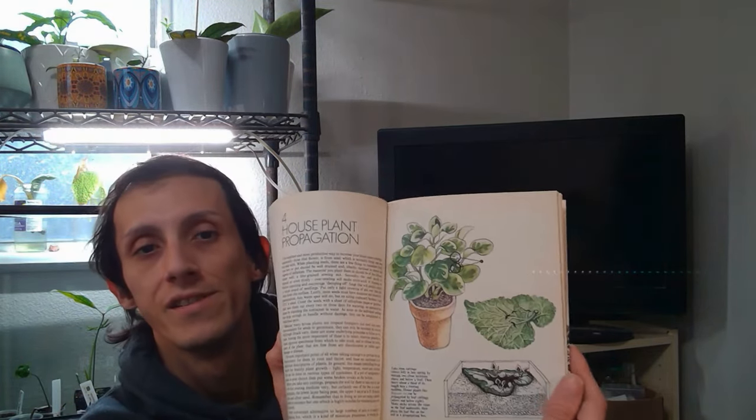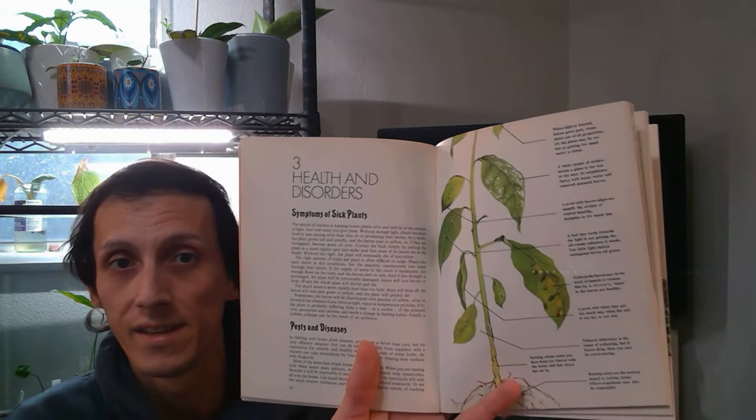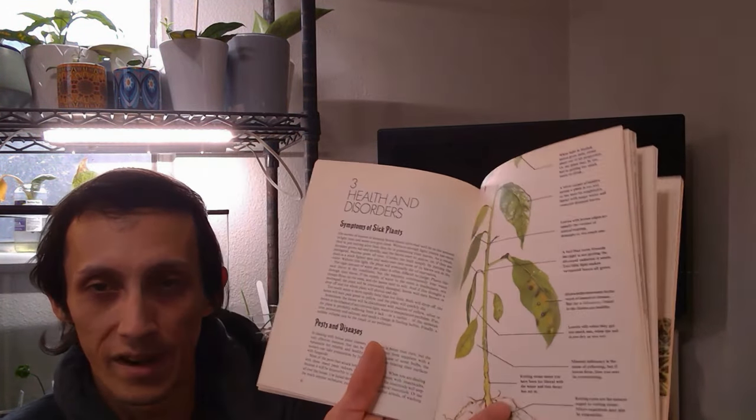So next is Houseplants, this little vintage book. It's edited by Roger Grounds Barons. It just talks to you about houseplant care, from houseplant specialties and houseplant propagation to health, diseases and disorders. It's good to reflect on these things. It has helped me identify problems in plants, so that I know how to go about it and not just worry so much, because the more I worry, the more I'm going to damage the plant. That's what I've learned.